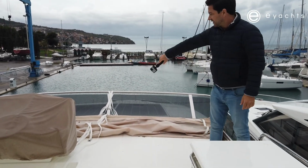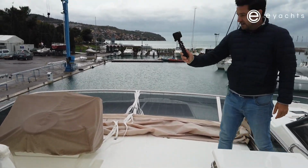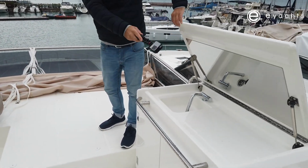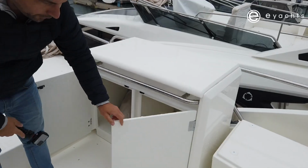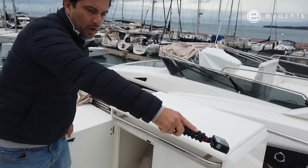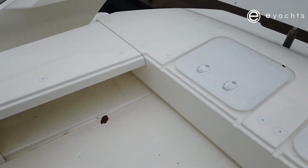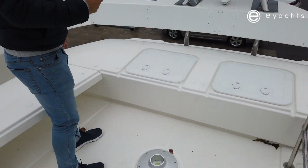So we've got, this will be a sun lounge area, all of this. That's a dual helm seat station. This is a barbecue setup, so you've got barbecue, sink, an option for a French vanity. And then we've got life jacket storage underneath. And this is all just seating at a picnic table for kicking back.